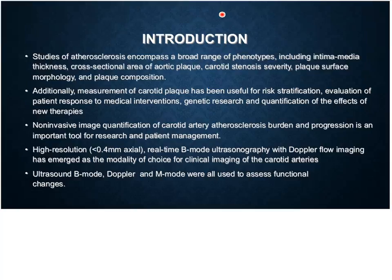High-resolution real-time B-mode ultrasonography with Doppler flow imaging has emerged as a modality of choice for clinical imaging of carotid arteries. So because clinicians are comfortable with stage gating patients' disease sequelae with B-mode ultrasound, we think it would be not a far reach to make sure that we even strategize and categorize the disease response to therapy in the preclinical space, because adoption of the technology has already been done in the clinical space.